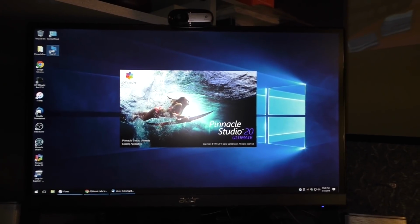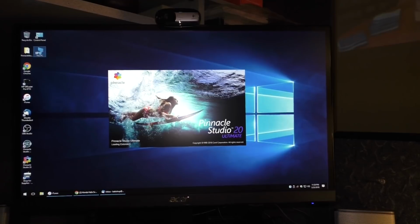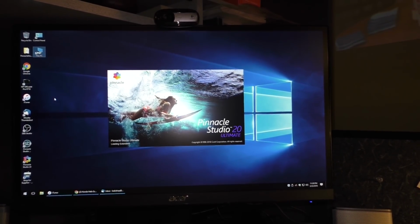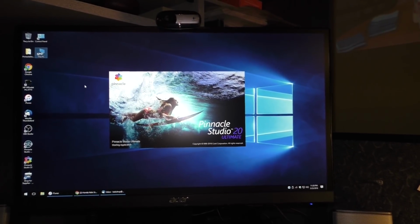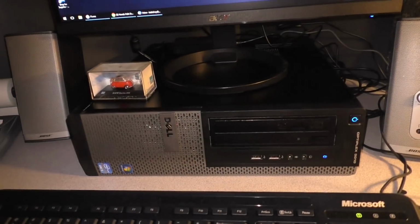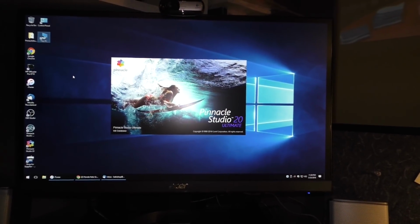And let me just confirm that this is in fact a dual-core i5 and not a quad. I'm pretty sure they make a quad i5. Let's find out. Oh wait, that's not what I wanted. This would benefit from an SSD. Absolutely. Is it worth it? Well, that's subject to opinion. I don't know.